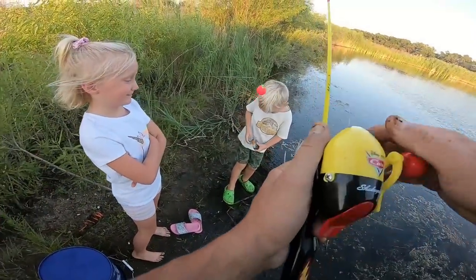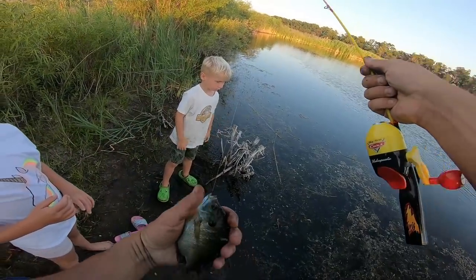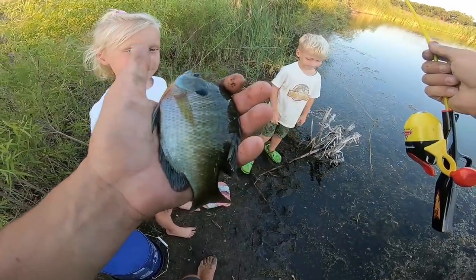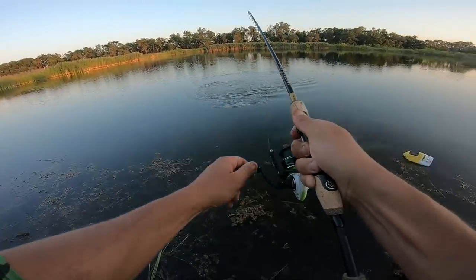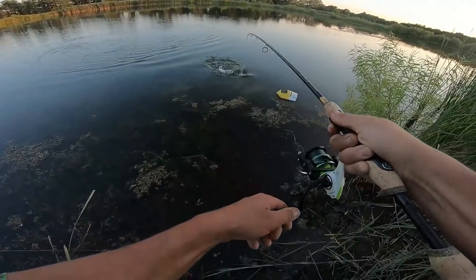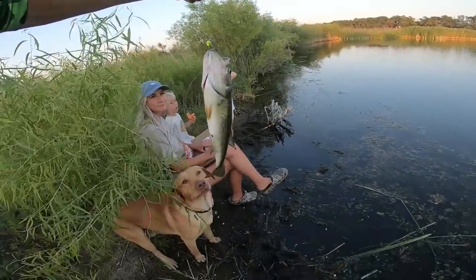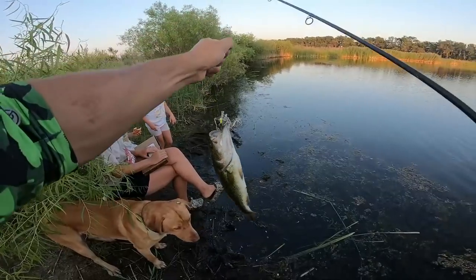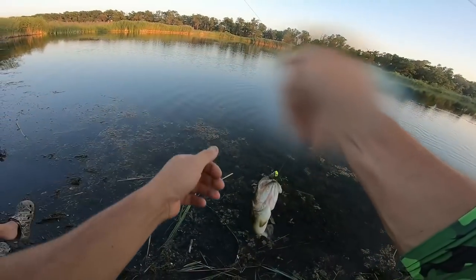Another bluegill. Good job. It is one after another. There he is. Check him out. Good job, sis. That was awesome. Let him take it. And boy, did he take it. Look at that one, guys. Woo-hoo! That's a big one. Yeah. That's awesome, man.